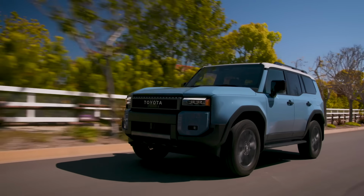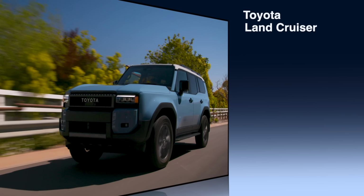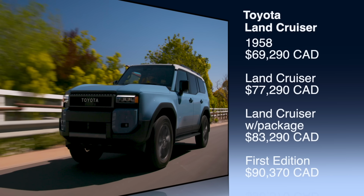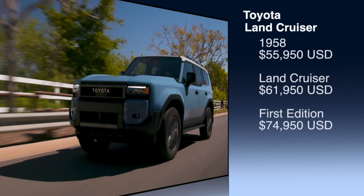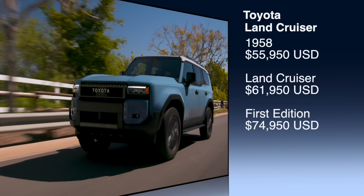Okay, this is a hybrid max. Does it get pretty good fuel economy, towing rating, and more in our vital stats? Let's start with pricing. We'll do Canada first and then move on to the US. We're using MSRP. The base 1958 model starts at just over $69,000. The Land Cruiser starts at just over $77,000. And that top first edition model is over $90,000. In the US, the 1958 starts at just under $56,000, and the first edition just under $75,000.